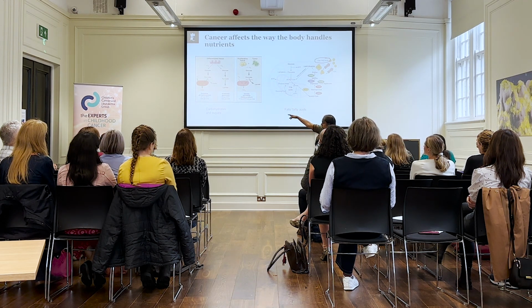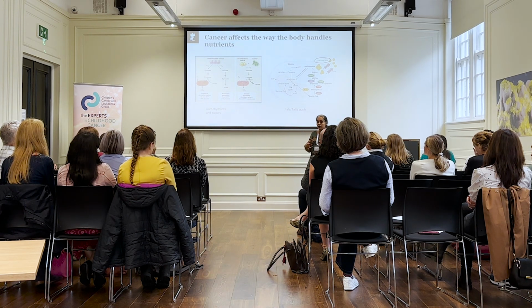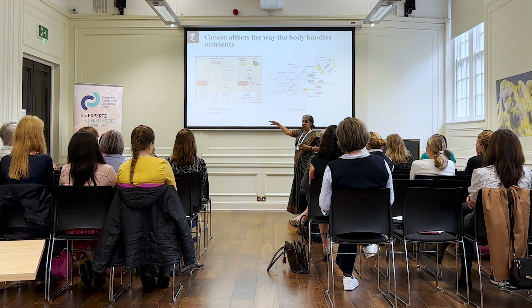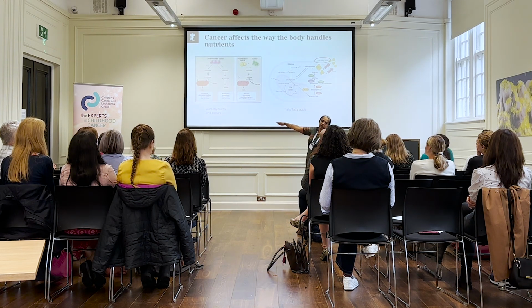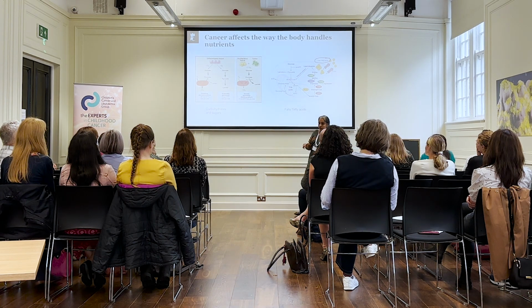And a normal cell has a slower process we call oxidative phosphorylation. It's a slower process of using the sugars in the body, but it generates more energy, but it's more long-winded. So the cancer cell doesn't want to do that. Instead, even when there's oxygen, it will use a shortcut process to just make more energy quickly. It's not a very elegant process, but it does the job. And that was identified in the 40s. It's called the Warburg effect. We've known about it for donkey's years. We study it, but we don't do anything with that information at the moment.